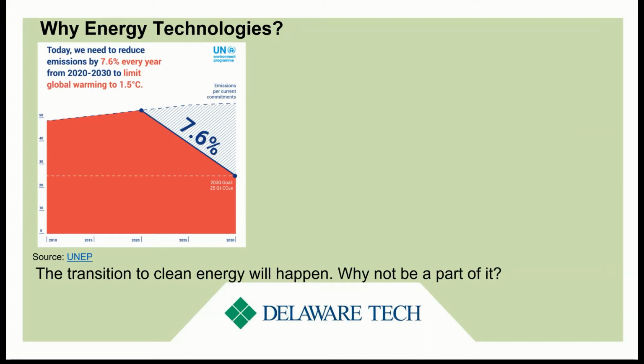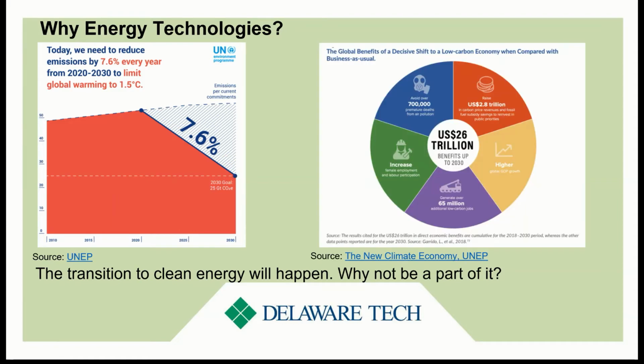The best science is showing us now that we need to be carbon neutral by about 2050. What that means in the meantime, you can see in this chart here, where we're headed is this dotted line, and where we need to go is this dark blue line that's headed down. By 2030, give or take, they're saying that we need to cut our emissions in half. And so this transition to clean energy is going to happen.